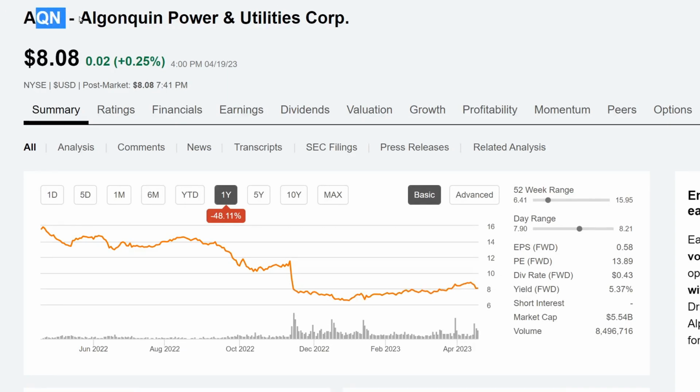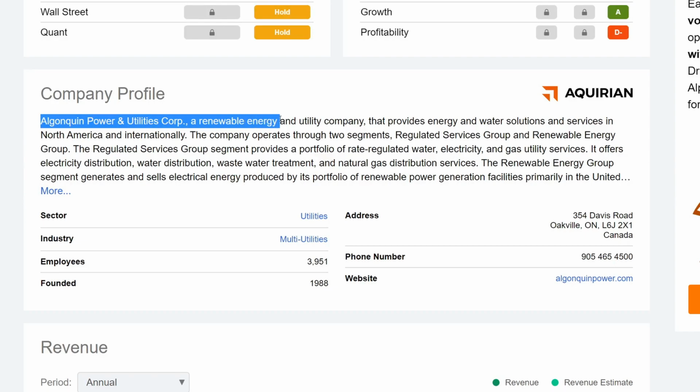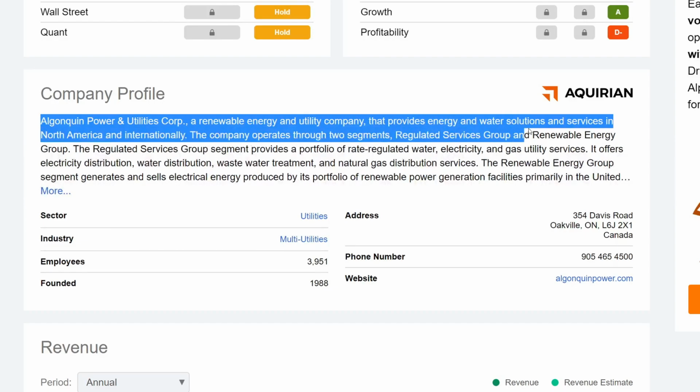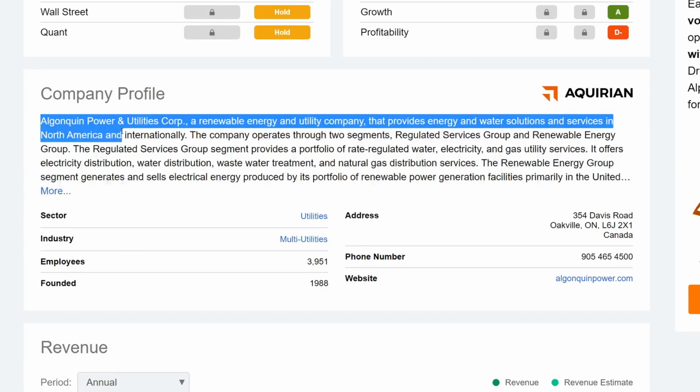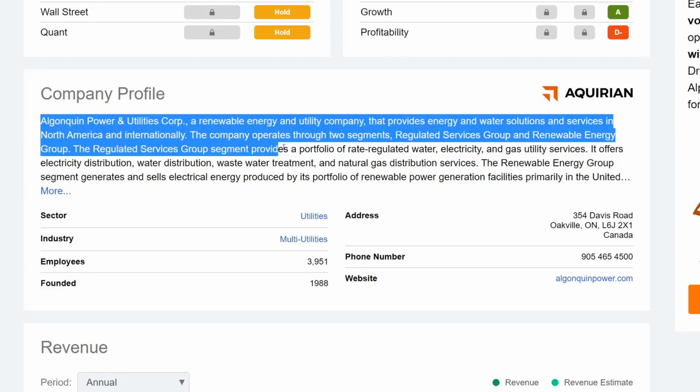So AQN, hopefully I pronounced this correctly, is Algonquin Power and Utilities Corp. We'll see that it's currently trading about $8.08. If we pull up a little bit about the company profile, Algonquin Power and Utilities Corp is a renewable energy and utility company that provides energy and water solutions and services in North America and internationally. The company operates through two segments: Regulated Services Group and Renewable Energy Group. The Regulated Services Group segment provides a portfolio of regulated water, electricity, and gas utility services.